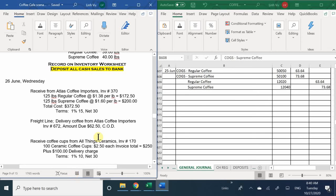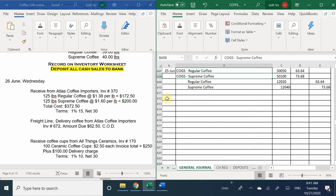We received from Atlas Coffee Importers, with invoice 370, regular and Supreme coffee, a total of 250 pounds, with a cost of 372.50, terms of 1%, 15, net 30. Okay, so with that, go to the general journal. All right. Go to the purchase order first. Okay, good.